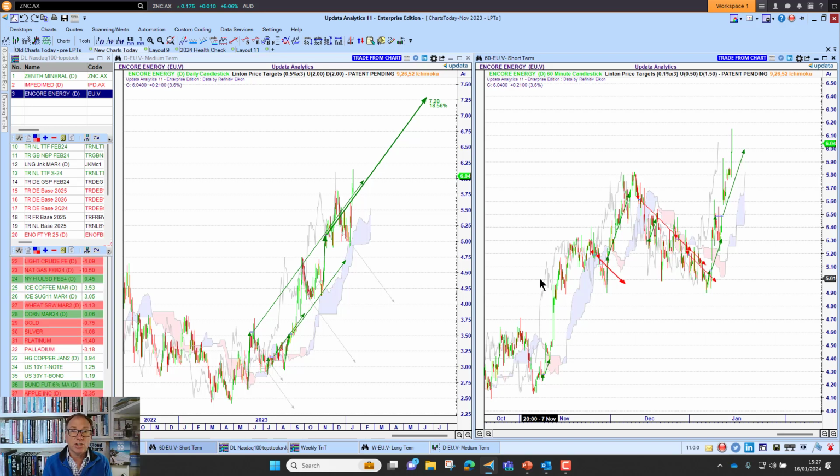And you can do this for any chart, but what you want to be finding is stocks where the targets are pointing up the hill. And that's really the key of just using the targets. So I thought I'd just share that with you in a few minutes.